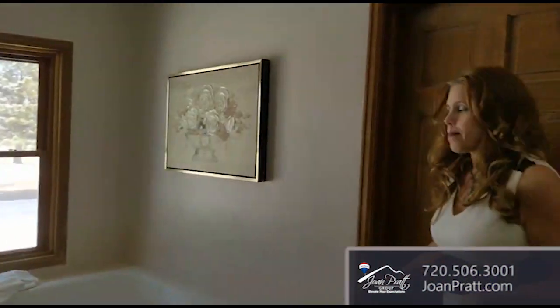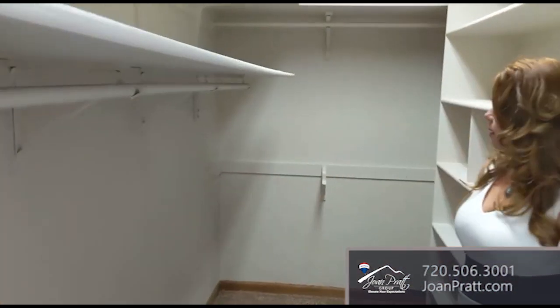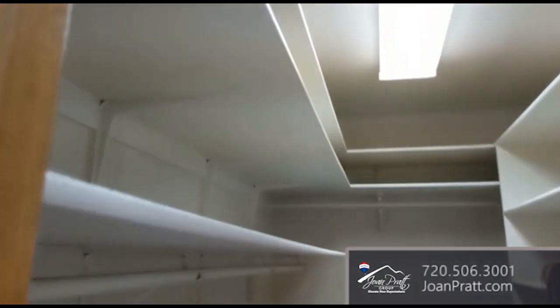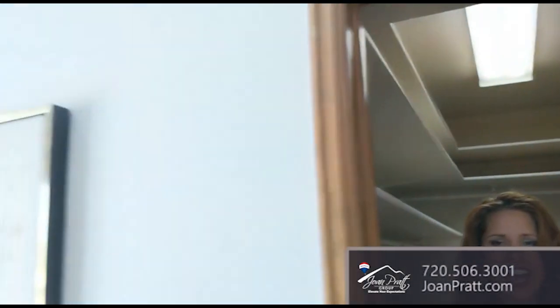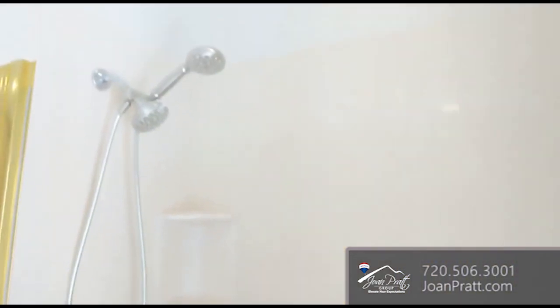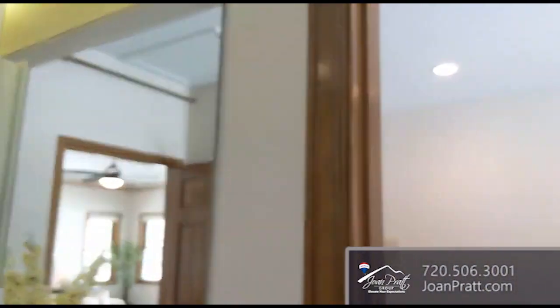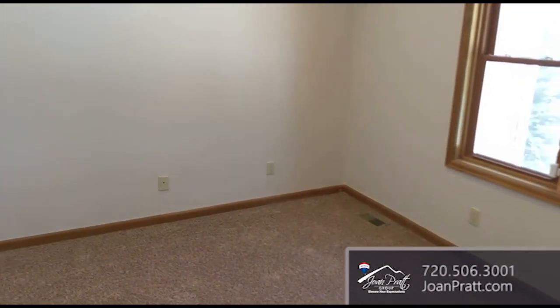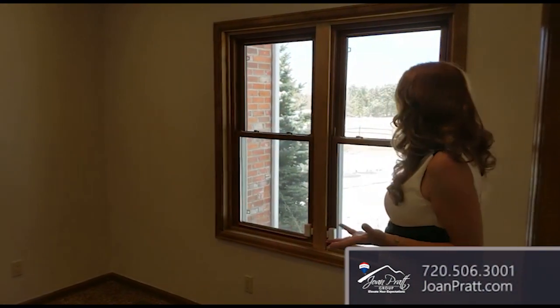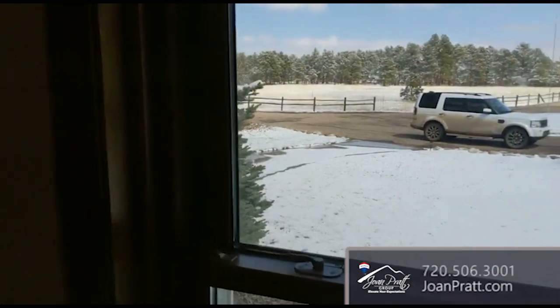This is the master bath. And then this here could be, yep, there's the shower, the 2 shower heads. Actually, it looks like 4. This room would be a perfect nursery, or I think it would be a really good study as well. And you have a great view out the front window, because everywhere you look from this house is a great view.